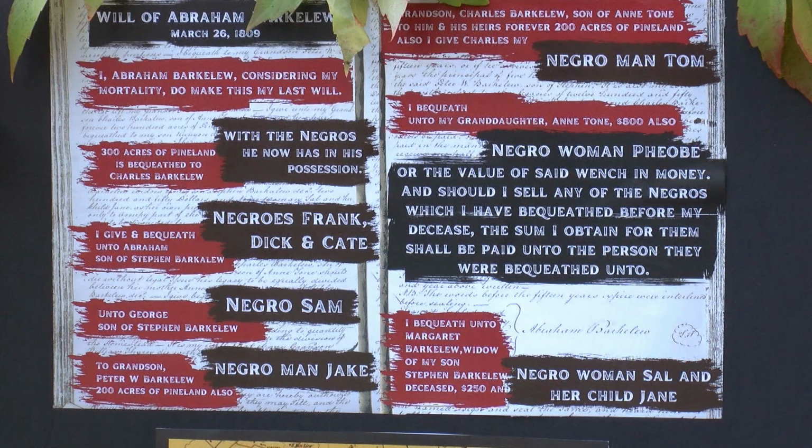In 1808, Abraham Barkaloo made his last will and testament. He wrote, "I, Abraham Barkaloo, considering my mortality, do make this my last will. I give and bequeath unto Abraham, son of Stephen Barkaloo, Negroes Frank, Dick, and Kate." He goes on to name 9 enslaved people, while others go unnamed. Now, we don't know what happened to these enslaved people mentioned in Abraham Barkaloo's will.